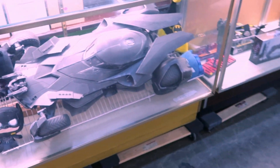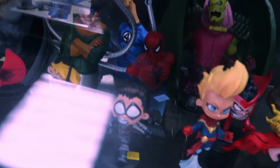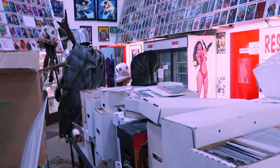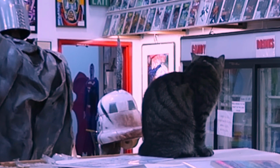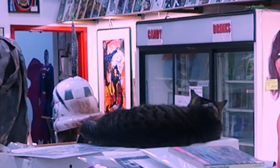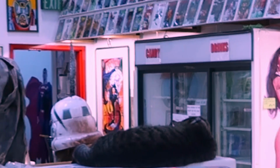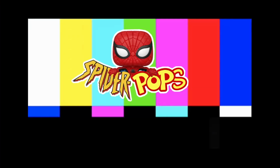Oh my goodness, they even have a real life smart car replica. Wow. Spider-Man. Don't tell Miss Spider-Pops, but she would literally freak out right now, because I don't think she's seen this collectible yet today, but look. Look at that. It's a living cat collectible at Mile High Comics. Absolutely bananas. Oh my goodness.